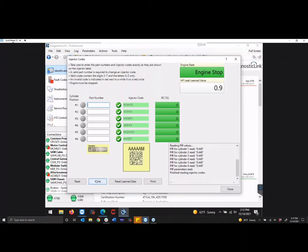And then when you're done, you just click write, and that will write the new calibration codes to the module. So remember, your part number needs to be the original part number that the truck was built with. I know that's a little weird, but you're going to have problems if you don't use that number. And then, of course, you'll need that injector code off of that injector.